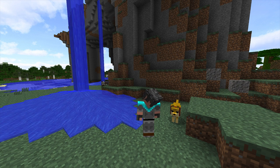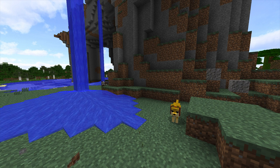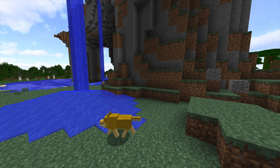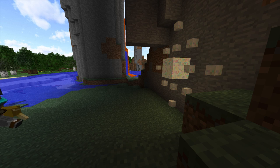Oh, Kobe, I think this is the one. This is awesome. Yes. Okay, let's go around this way so we can get to the top of it, and then it's going to be so much fun when we jump off of this thing. Whoa.